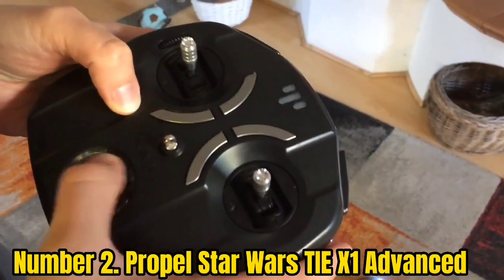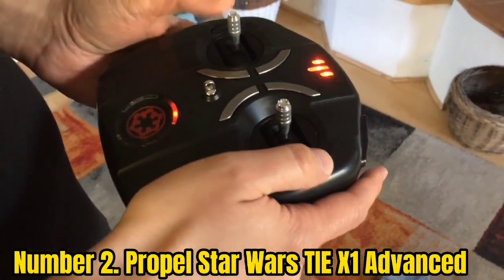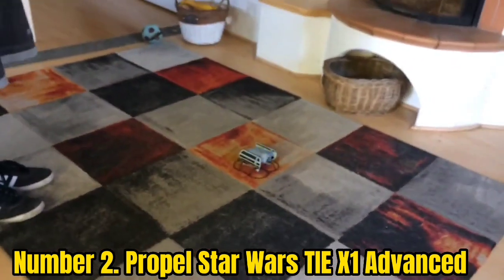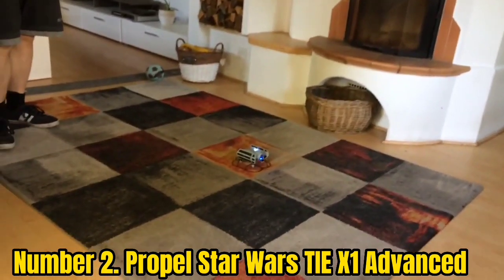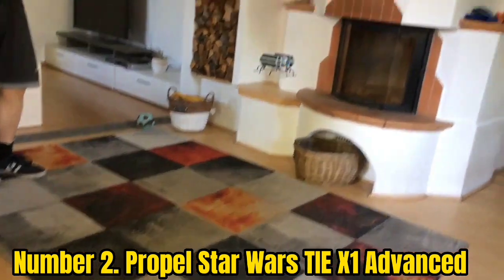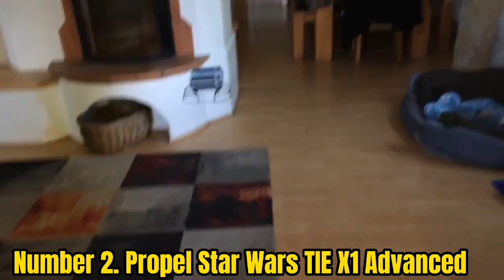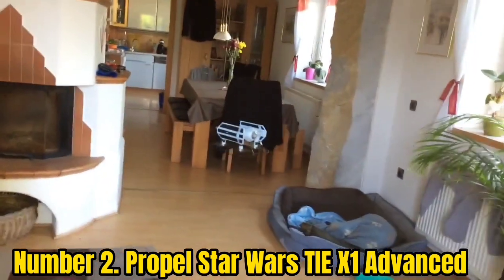Number 2. Propel Star Wars T36 Advanced. The Force is with the Star Wars themed drone, which initially cost nearly $200, but now can be had for less than $50. The controller that comes with the Propel TIE-X1 Advanced not only lets you perform flips and other tricks, but has a number of sound effects and audio clips from the original trilogy. It all comes in an impressive box that plays the Star Wars theme when you open it up.